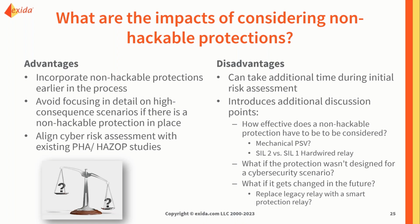And then another one would be, what if the protection changes in the future. What if we replace a legacy relay that was non-configurable, non-hackable, with a smart protection relay in the future? Certainly we would expect to go through our functional safety management of change and make sure that we're achieving our same SIL target, that it's a reliable device. But would that always trigger a cybersecurity management of change? Would we reevaluate and revalidate that cyber risk assessment every time we make a change to a relay? And in many cases, the answer to that is no. It's not something that we have to be aware of to make sure that we understand the potential change that could have on cybersecurity.